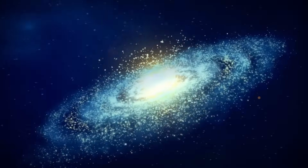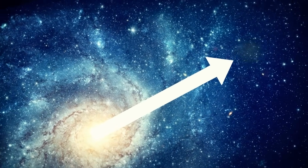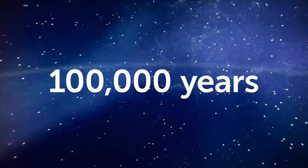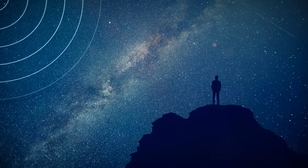Our galaxy, the Milky Way, is 100,000 light-years wide. Suppose there's life at the other end of it. If we send a radio signal to them, it won't reach that supposed planet for another 100,000 years. And we won't get a response for another 100,000 years. It's the same if someone once wanted to contact us.